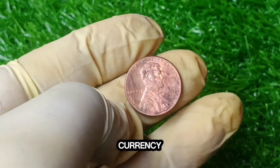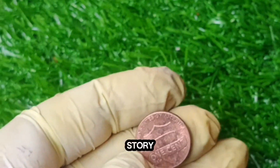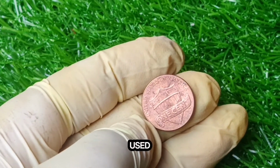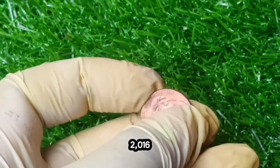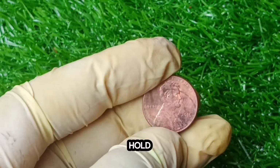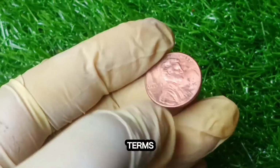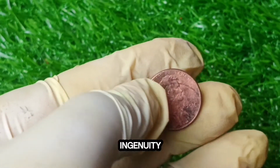Coins are more than just currency, they're tiny pieces of history. Each one tells a story about the time it was made, the people who used it, and the technology of the era. The 2016 penny worth $20 million is a reminder that even the smallest objects can hold immense value, not just in terms of money, but also as a testament to human craftsmanship and ingenuity.